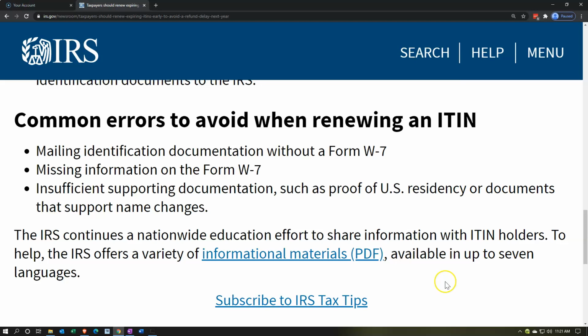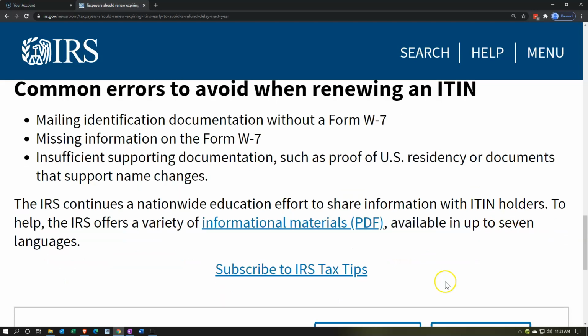The IRS continues a nationwide education effort to share information with ITIN holders. To help, the IRS offers a variety of informational materials. There's a link to those informational materials here, available in up to 7 languages. So there's a link to those items here.